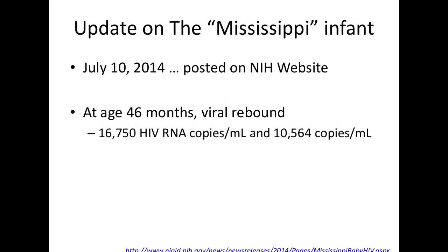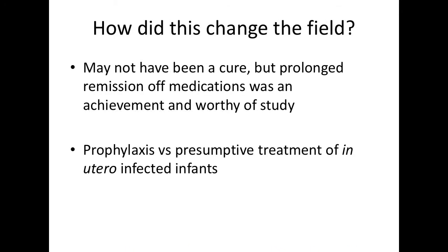So the infant was studied, the infant was followed closely, and then unfortunately at age 46 months, so again almost 18 months or so later, the infant rebounded. Initially with a copy number of 16,000 copies, repeated immediately at 10,000 copies. The infant was subsequently put back on therapy and was suppressed quickly. So needless to say, this was a real profound disappointment for a lot of people, particularly in pediatrics, but really in general for those paying attention to cure research and the hope and proof of principle that this infant represented.